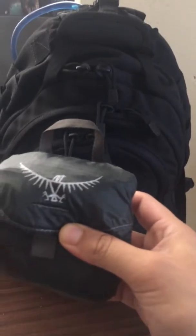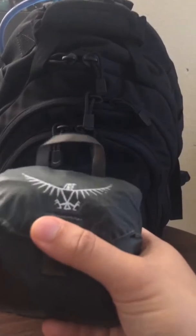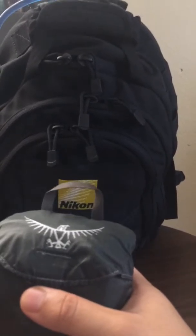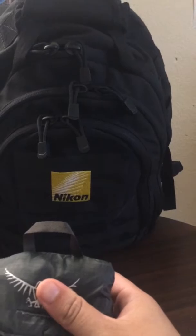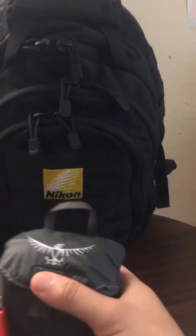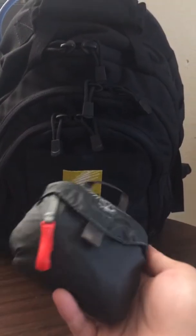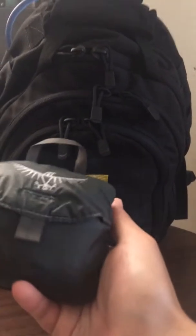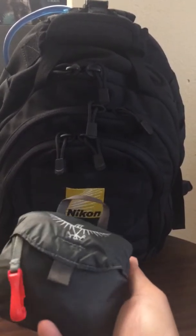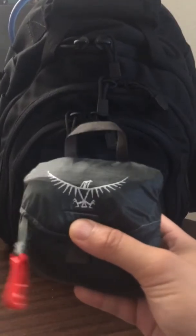It's still a very good pack for an Osprey pack. It's really nice. It really worked. It's very durable. It handled a lot. I was worried at some point that some of the stitches would tear off, but it didn't, which shows that this is great quality. But it's a stuff pack. It's not really the most ideal pack for day hiking, unless it's all you have. It'll work in a pinch, but I would rather use this as a backup.